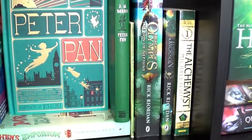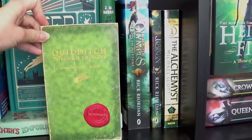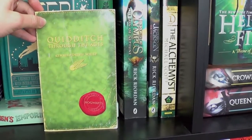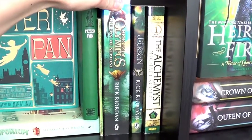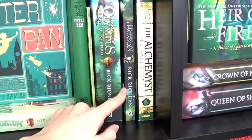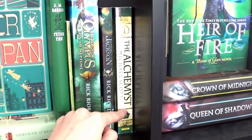Peter Pan by J.M. Barrie. Quidditch Through the Ages by Kennilworthy Whisp, but it's actually J.K. Rowling. Heroes of Olympus, Son of Neptune by Rick Riordan. Percy Jackson, Sea of Monsters by Rick Riordan. Wow, they're both the second book. The Alchemyst by Michael Scott.